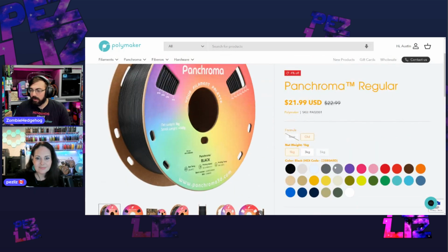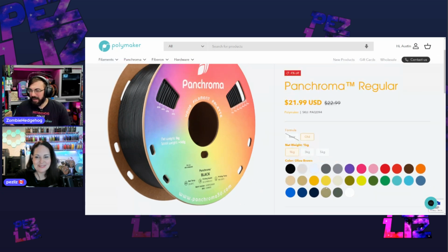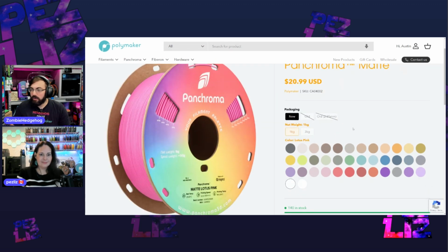I don't think all the pictures are updated yet. We're getting there. It's a lot to launch. But it looks like we've got the same kind of color scheme here as we're used to for regular with the new formula. And then we have matte.